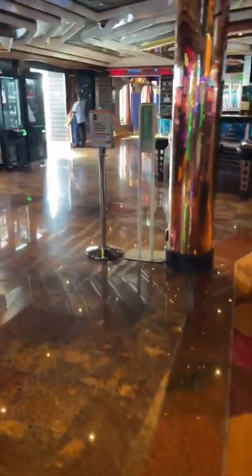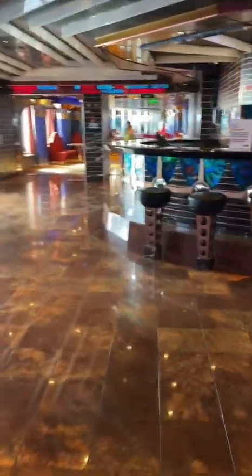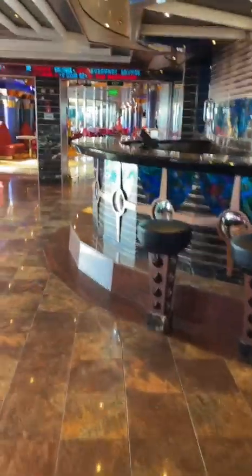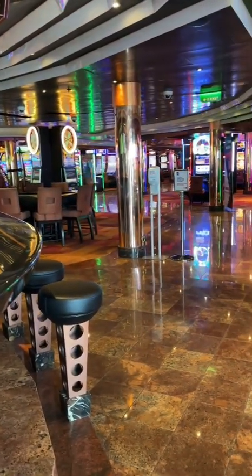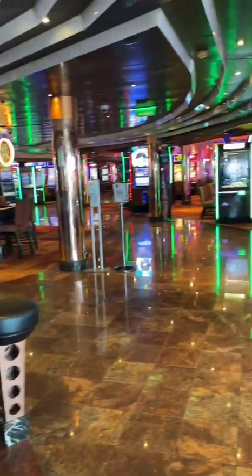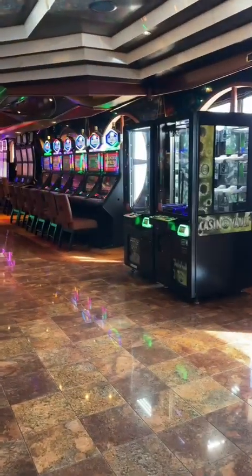Now, cool thing about this ship, and I actually really didn't know about it until yesterday, is that we have two casinos on this ship. We have a section that is for smoking, so you can smoke here, but you have to be playing at the machines or at the poker or at the tables to be able to smoke. We looked at it.